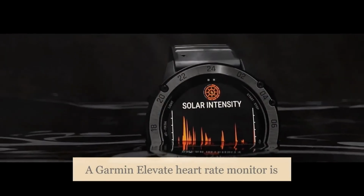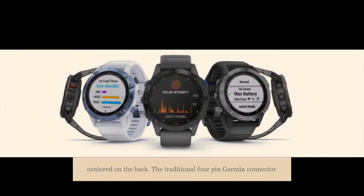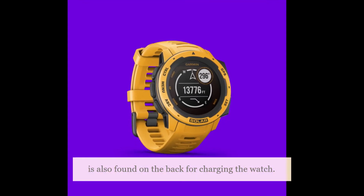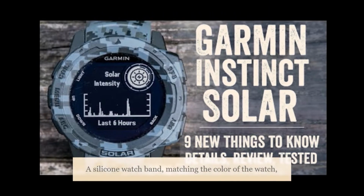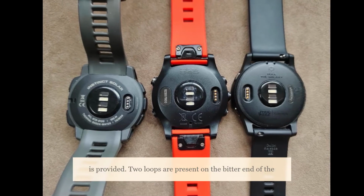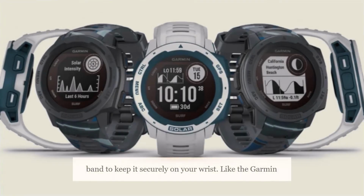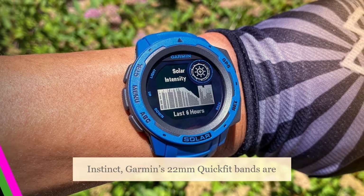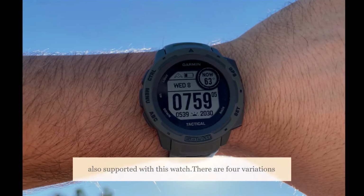A Garmin Elevate heart rate monitor is centered on the back. The traditional 4-pin Garmin connector is also found on the back for charging the watch. A silicone watch band, matching the color of the watch, is provided. Two loops are present on the bitter end of the band to keep it securely on your wrist. Like the Garmin Instinct, Garmin's 22mm QuickFit bands are also supported with this watch.